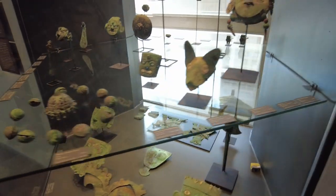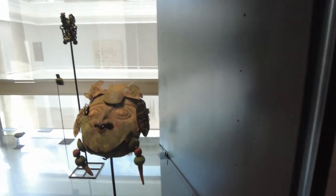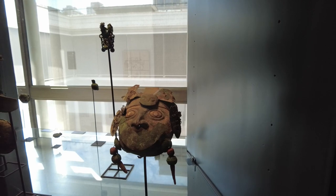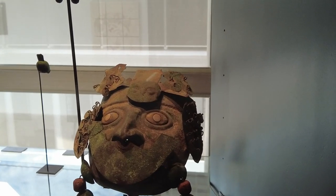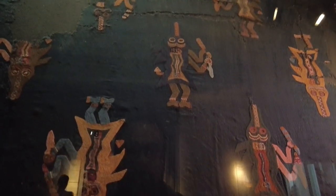These are all copper. This one here is nuts. Look at that. So intricate, so many pieces, all those little pieces. Really cool. Pre-Columbian textiles. Can you imagine weaving this entire thing? Look at the size of it. Incredible. The metallurgy is incredible, the ceramics also incredible, but look at this thing.